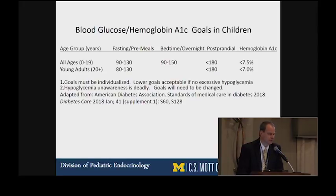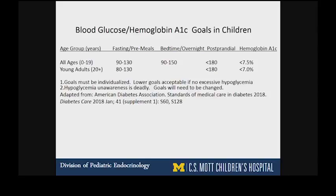Young adults, A1C goal is less than 7%, slightly different fasting or preprandial goals. And of course, target goals for blood sugar control are always dependent upon the individual. If you have a 19-year-old truck driver, let's say, who can't appreciate his lows at all, well, that person you're going to aim a little bit higher, right? Because if that person has a major hypoglycemic reaction and can't feel it coming, that's a life-threatening situation. So even though we have these as our glucose goals for kids and for young adults, the reality is we need to be cognizant about the individual needs of the individual patient.